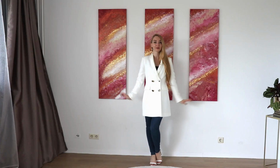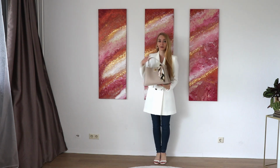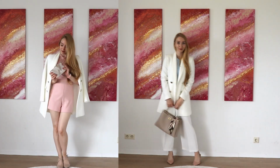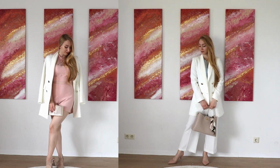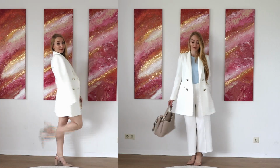How to style a white blazer. So here I have a very simple blazer, which I really love. It has 4 golden buttons, and here you see 2 outfits. One is for nighttime and one is for daytime. So you can really interchange it.